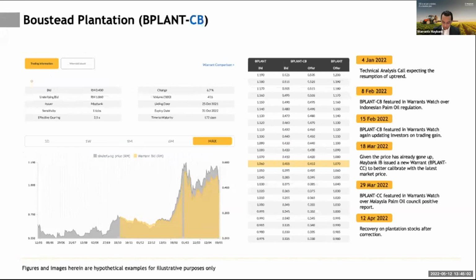All right, as you guys can see on the chart here, the share price has already gone up quite a bit, and there is a correction over here, right? So if you are a warrant holder, you need to be extra mindful and extra vigilant with your trade, because a warrant is a leverage trading tool, right? So your upside will be amplified. It also goes the same way with the downside as well.